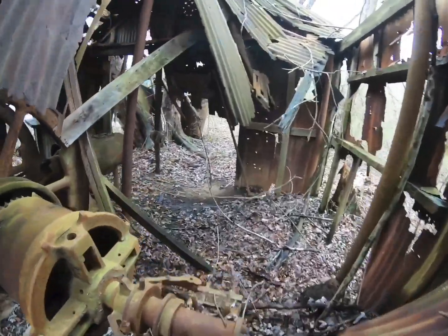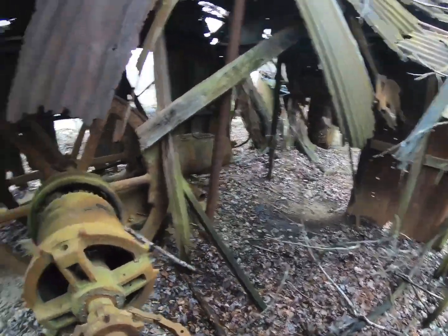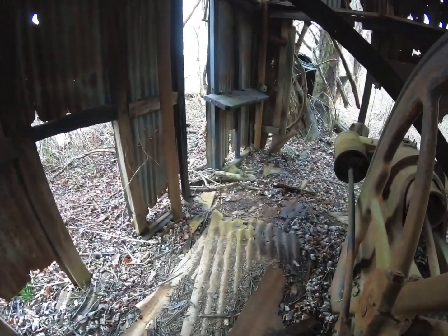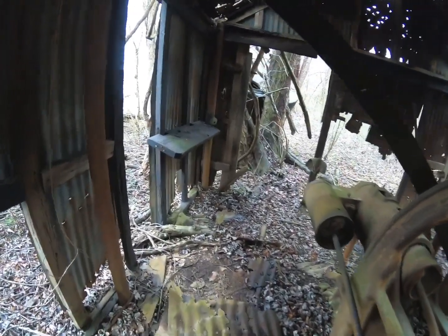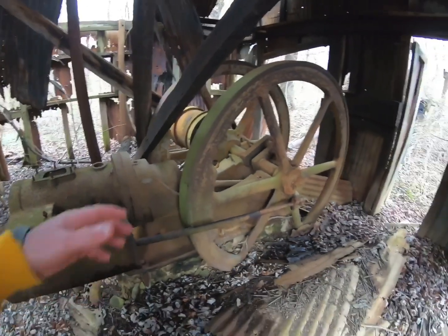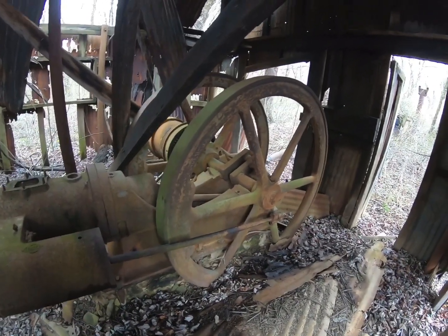Hope it's not too dark for you in here. Get something creepy in here. Tin, probably snakes under that in the summertime. Oh well, it's cold. Snakes ain't out yet. Yeah, that's pretty cool. That old hit and miss. That's huge.